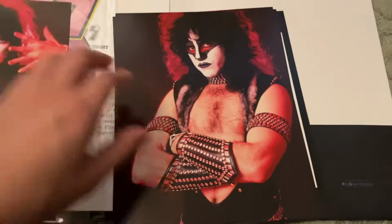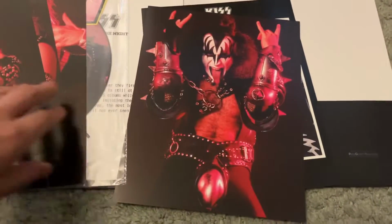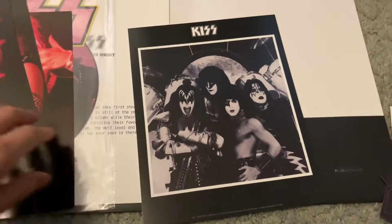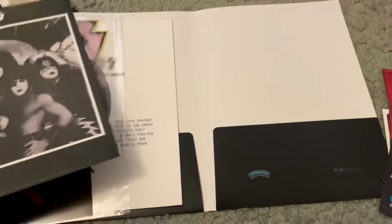more 8x10s. So this is Vinnie. We've got Eric, Paul, Gene, and the band. So there is a promotional photo. So that's all that. So that's just that stuff.